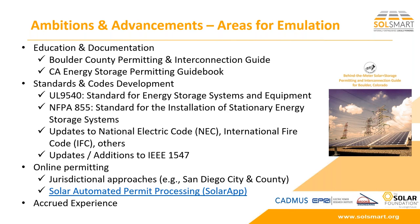Quickly, there are also some online permitting innovations that are underfoot. There are some jurisdictional approaches, for example in San Diego, city and county, that have moved the permitting process initially of PV and in the future potentially of energy storage online, thus being able to streamline and more clearly communicate what is necessary for the permitting and interconnection of these systems.